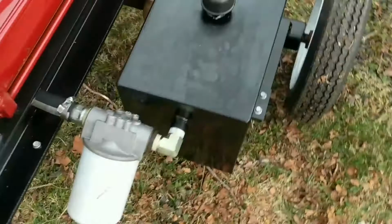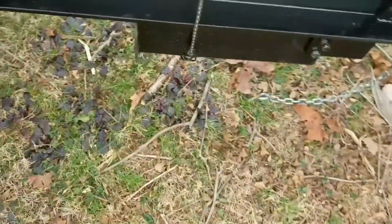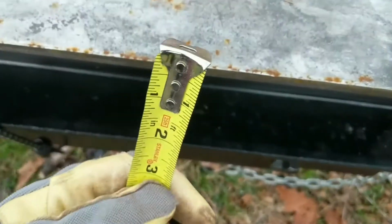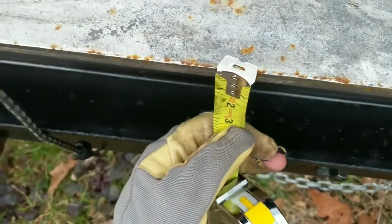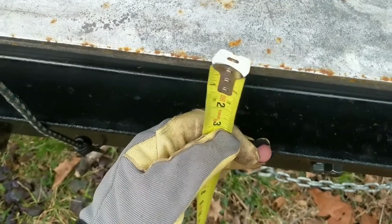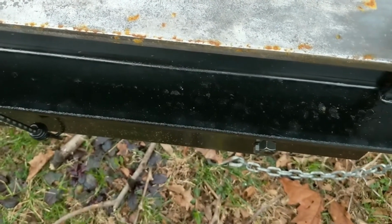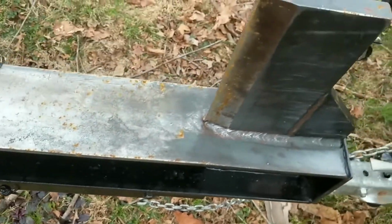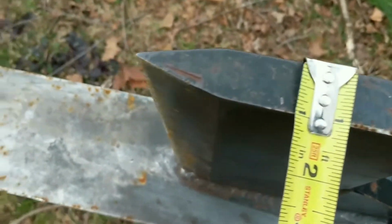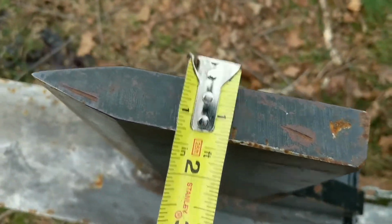I'm going to try to get on the other side where the lighting might be a little bit better for you to see. But the thickness of the steel here, this top steel plate, it's a full quarter inch thick. And I just wasn't used to seeing that on a lot of splitters. The actual knife of the splitter is, again, an inch thick.